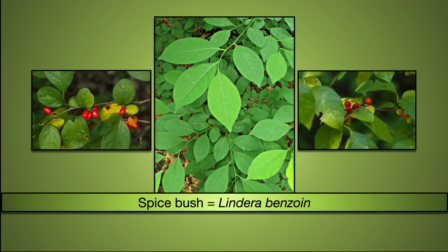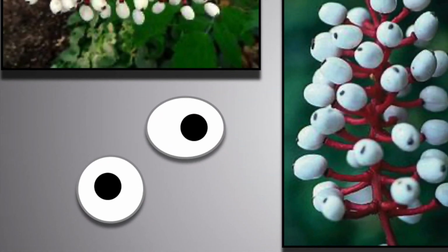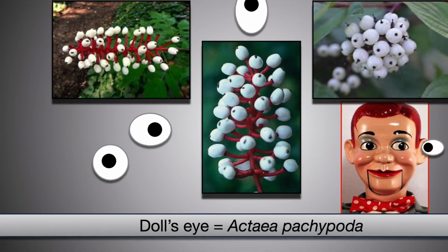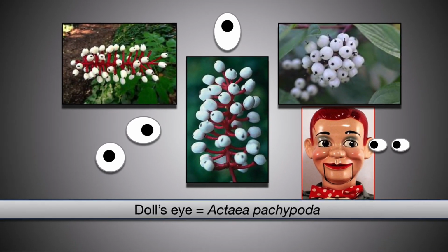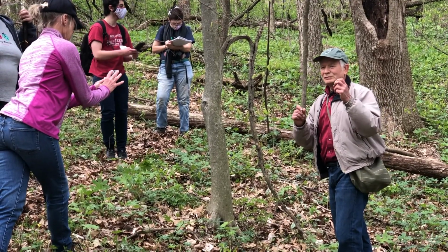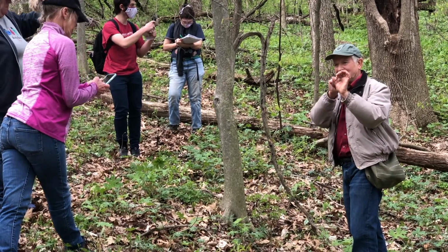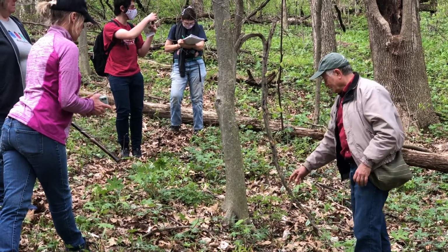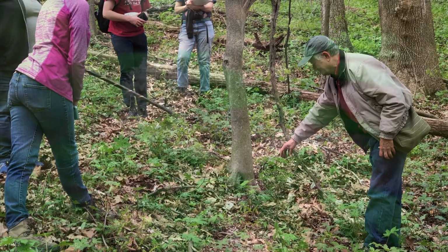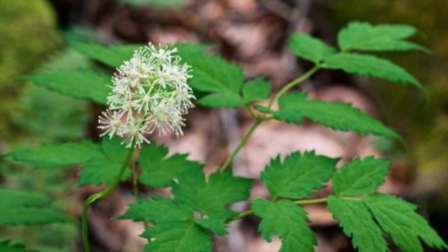That's spice. Take a leaf and smell it. This is an indicator of really rich, undisturbed woodland. And it's getting ready to bloom. The common name is doll's eyes because the fruit that appears in late summer is white with a black center. It looks like a doll's eye. But here's the flower cluster, and it will be white. And it's just unfurling now. There are actually quite a few in this area.